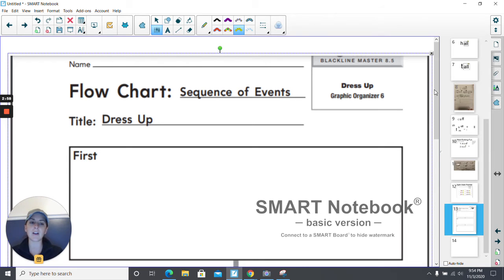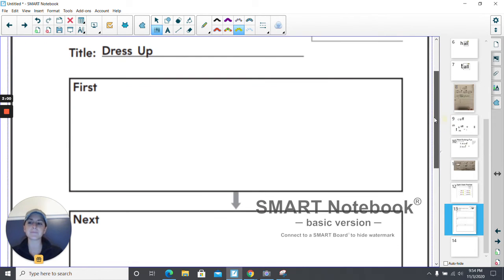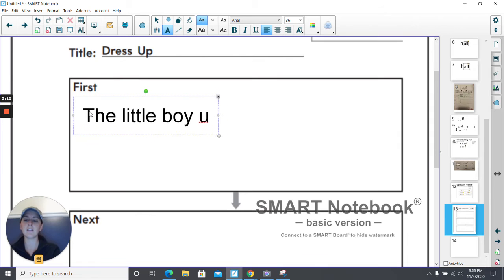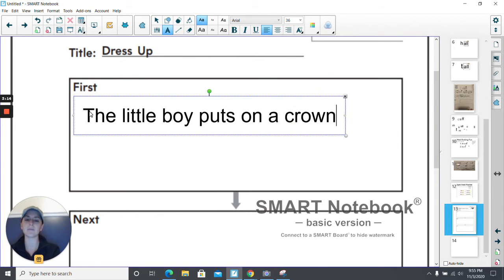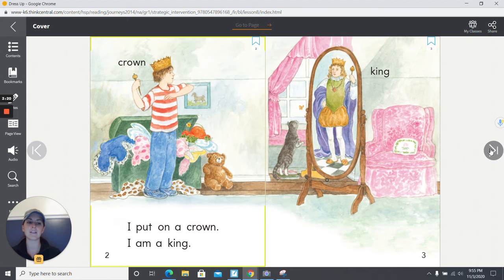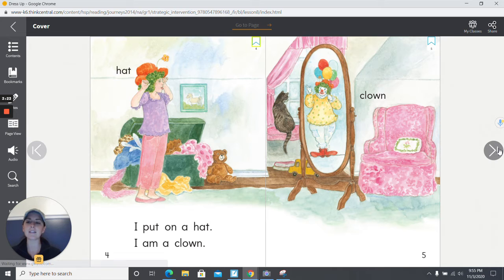So if I look at our graphic organizer here, it already has the word first, so I don't need to write it again. The little boy puts on a crown, period. Okay, now let's look back at our story and see what happens next. So next, the little girl puts on a hat to feel like a clown.